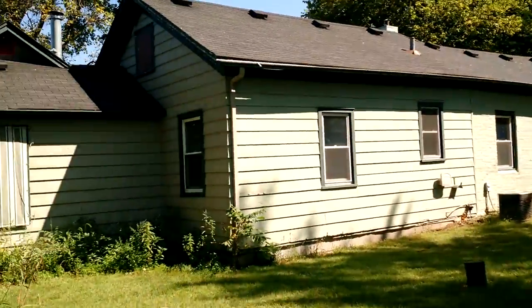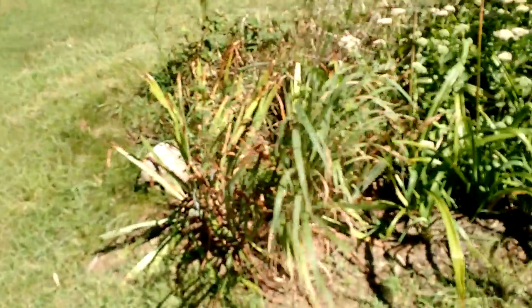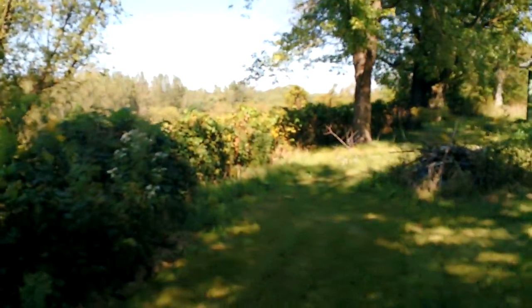Old, new, three season porch. Rock. Okay, the property goes down there. This gets wild. Garage. This is the first fence. If you keep going down, it keeps going there.